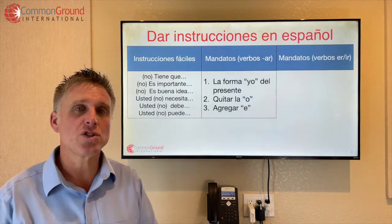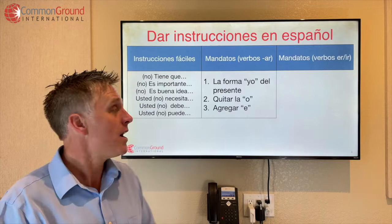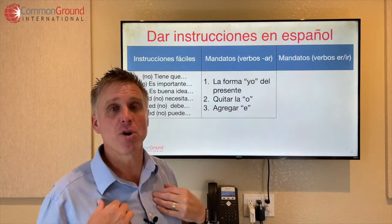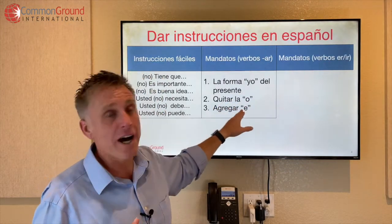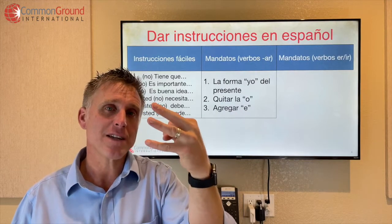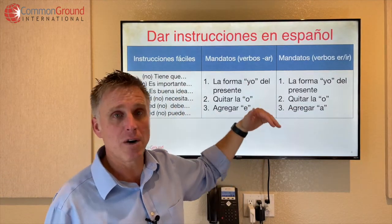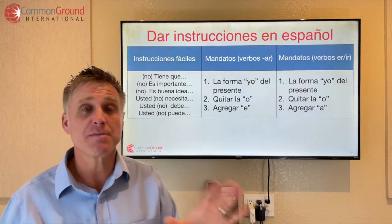And then instrucciones mandatos usted. So usted commands, our formal commands, con verbos AR. A quick reminder of how to form those. You start with the yo form, the I form of present tense verbs. You drop the O, quitar la O, and then you agregar E. And the ERs and IRs are the same 3-step process, except step number 3 is different. Instead of agregar E, you agregar A. So you go to the O, drop the O, add the A for ERs and IRs. Okay, let's look at some examples now.